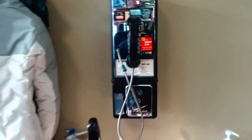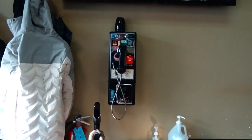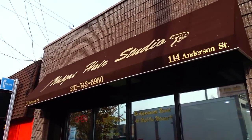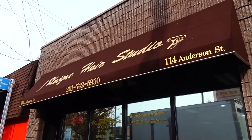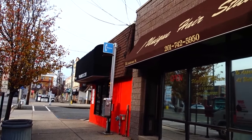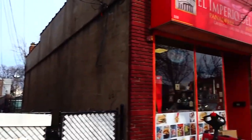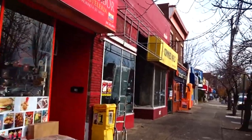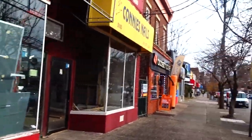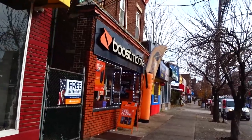Beauty. This is all a misunderstanding. I'm not a drug addict, I swear. It was this place, the Unique Hair Studio, 114 Anderson Street in Hackensack. You can see the phone I was getting before is right outside. That dude just opened the door. He's like, "You want to get another phone? I got one in here." That was really cool. That's the one. How many of those are there, really, that I'd have to enter every single place of business or just call every place of business and ask.